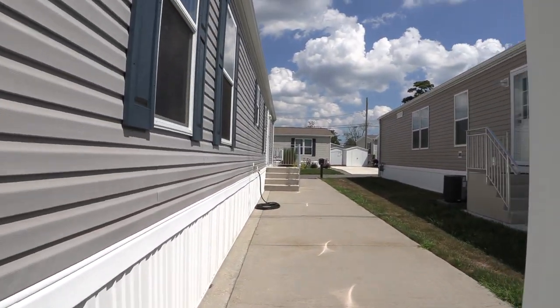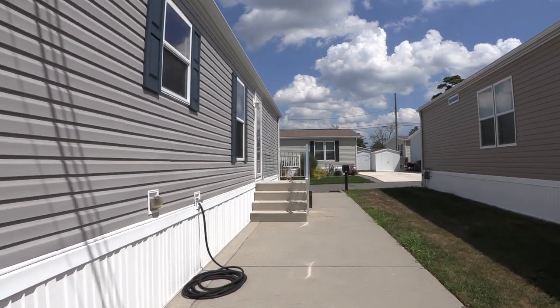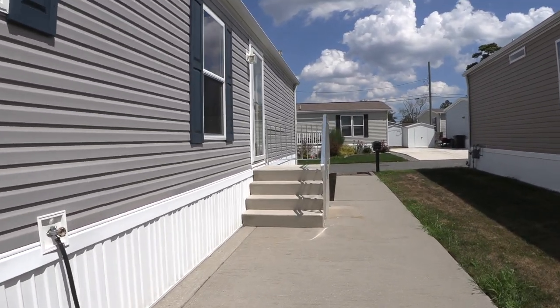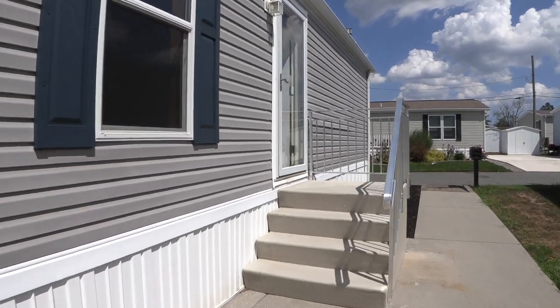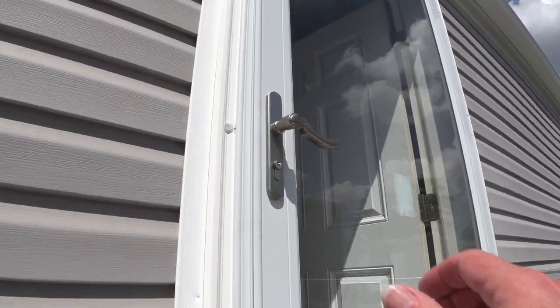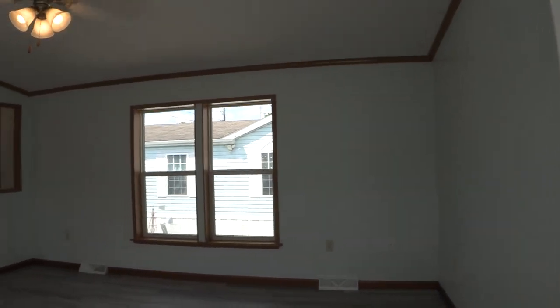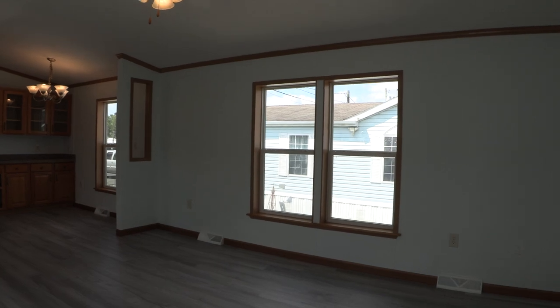We have garbage and recycling pickup at the curb. You just have to have a garbage container or a recycling container with a lid. So now let's go ahead and take a look inside the house. The Anderson door has been replaced, and so have the steps. Here's the living room.